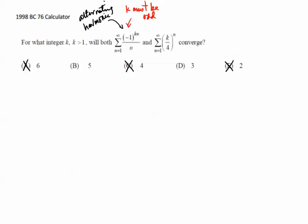Second of all, the second series is a geometric series. And for that geometric series to converge, the common ratio r has to be less than 1. And so k has to be less than 4. So from those two things, we can see that k has to be odd and it has to be less than 4. In that case, we can get rid of option B, and the answer must be D, 3.